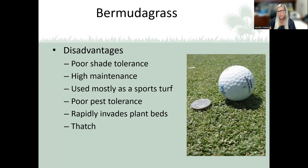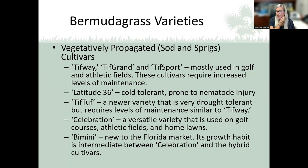I'm not going to go over all of the varieties of Bermuda grass, but you'll have these in your handout. So if you want to learn more about them, you can read about them. There's a lot.